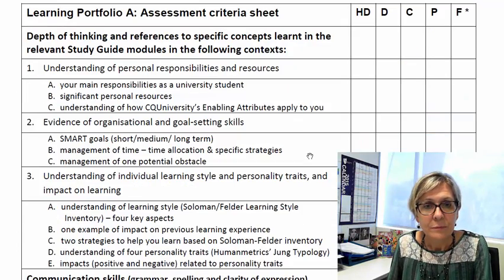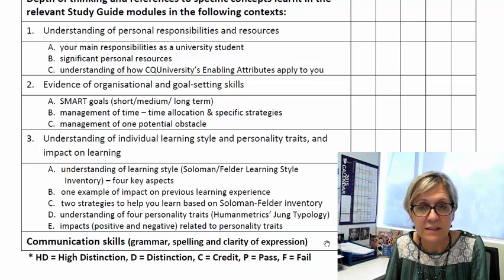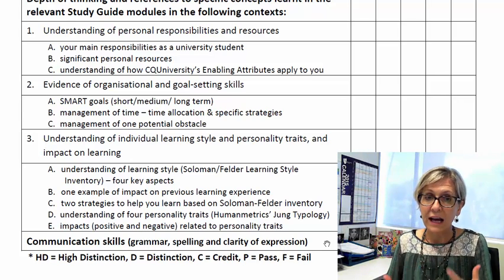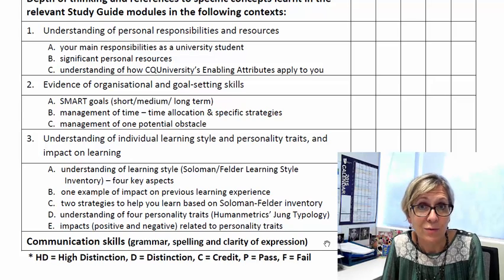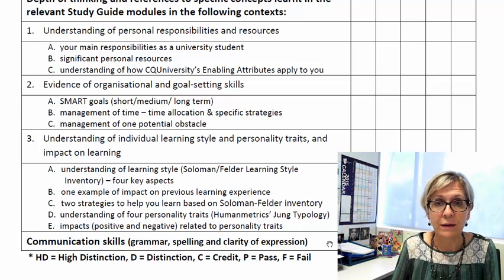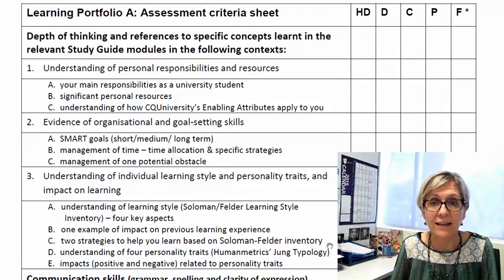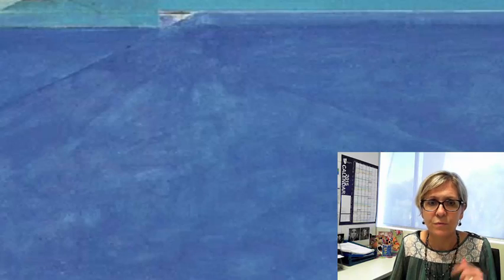So the other important part of this is the communication skills. We are looking to see that you've expressed yourself clearly. Please watch your grammar and your spelling, because we do take that into account when we're giving you an overall grade. All right, so where do we find these things on Moodle?